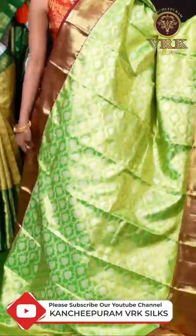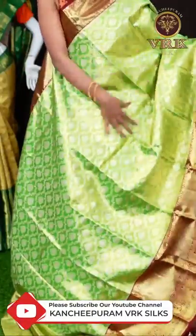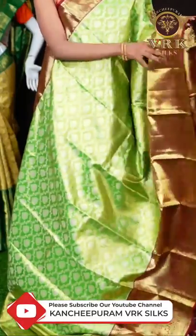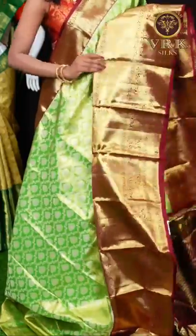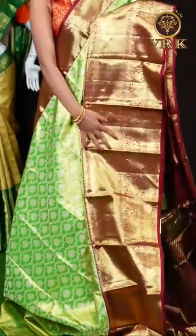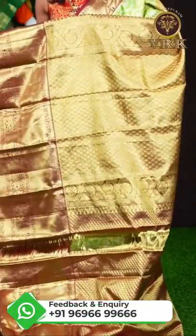saree. So here we have green with maroon color combination saree. And the saree has got very beautiful design all over. It's a diamond jal designer booties with gold and silver zari. And a contrast border which looks very pretty. It's a maroon color designer border. And here we have a maroon color pallu as well. It's a grand rich designer pallu.